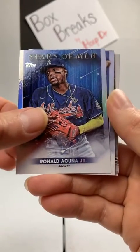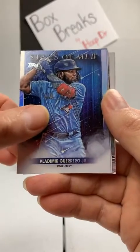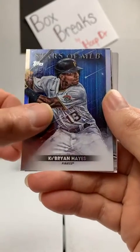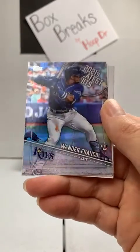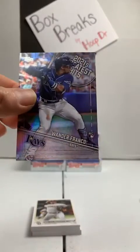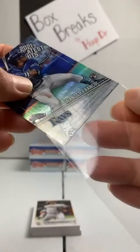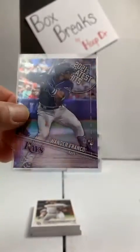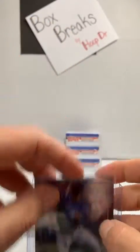Stars of the MLB, Ronald Acuña, Braves. Clayton Kershaw, Dodgers. Vladdy Jr., Blue Jays. Cavan Biggio to the Pirates. 2021's Greatest Hits, finally. Not only do we get our first Wander Franco, we have a little bit hard to get insert right here. One of the Stars of the MLB, there's three or four per box.